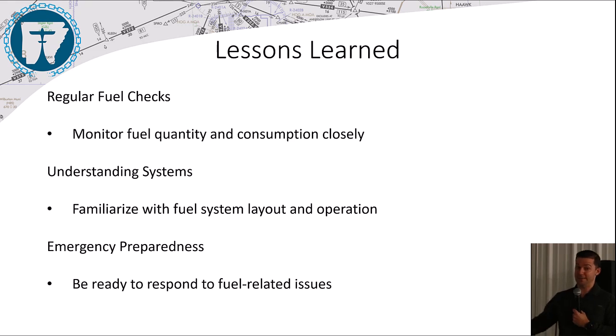Now, that's great training, don't get me wrong. But you're more likely to injure somebody in training if you're doing that regularly. So, no, the engine isn't going to stop and never start if you pull the mixture in flight. But what it will do is show you what an actual failed engine looks like. A fuel starvation event can be very confusing.